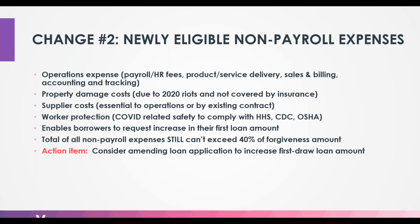In addition, a whole bunch of non-payroll expenses are also being included. So operations expenses, we saw them before up on the form. Those include amounts that you pay for payroll and HR services, products or service delivery costs, sales and billing, accounting and inventory tracking. Any operation type of expense is now an eligible PPP forgivable expense. Any property damage due to the 2020 public disturbances that have not been covered by insurance, any costs for suppliers that are essential to your operations or by contract that pre-existed your loan application, or for perishables, it could even be during your covered period.